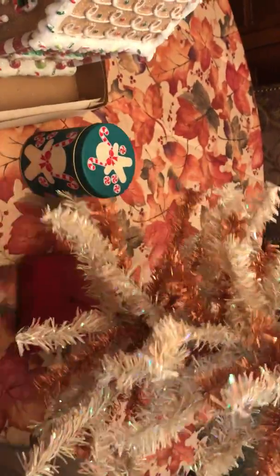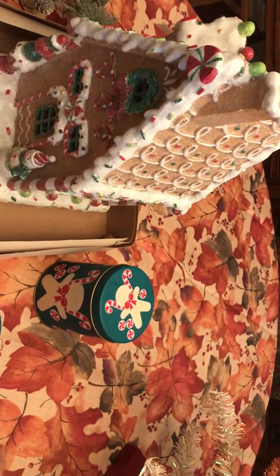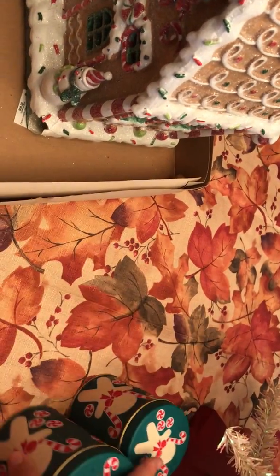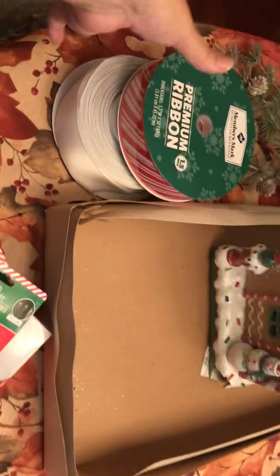I don't know if I will have it next to the gingerbread house, or if it's going to be on a tray. I'm probably going to have a couple trays set up. Look at these little bitty tins I've had. They can be all around like presents. I'll figure a way to incorporate them in. And then I guess I'd look at this.